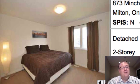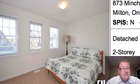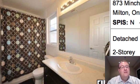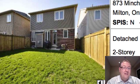You've got nice stainless steel appliances in here. The backsplash. You also have the 3 bedrooms, and you've got even a little bit of a nook upstairs for the desk. Okay, so 2 full bathrooms upstairs, and kind of rare when you look at homes of this age is they actually have the fence all put up.